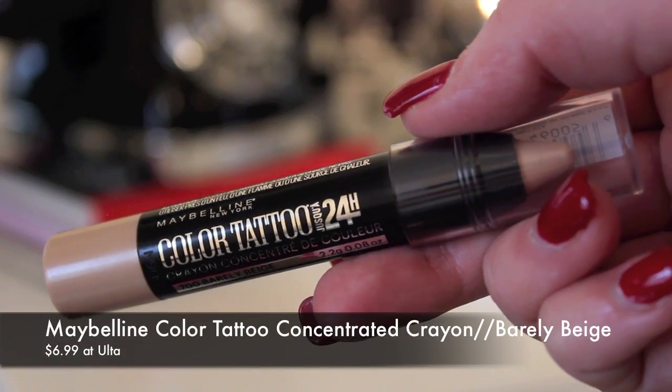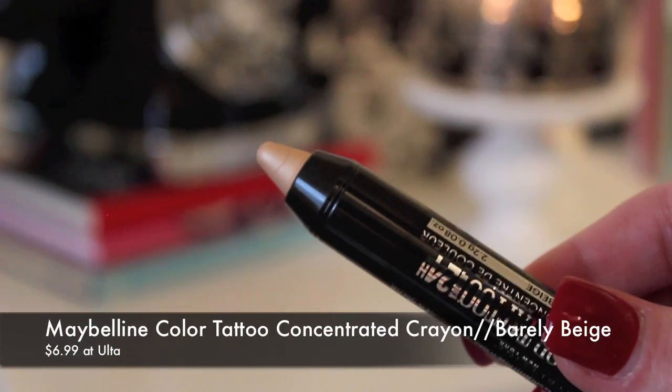So the last item that I picked up from Maybelline is a reformulation of one of their really popular items, and it is this Color Tattoo Concentrated Crayon, and I got it in the shade Barely Beige. So I love the color tattoos. I think they're awesome. I have about 5 or 6. So I actually picked up the crayon in the same version that I have it in the little pot here.